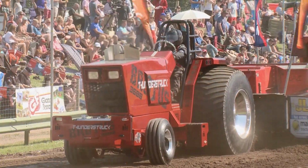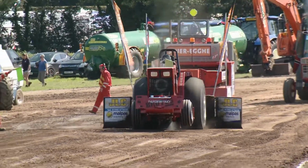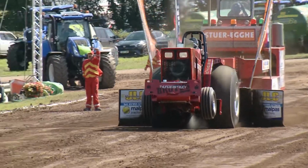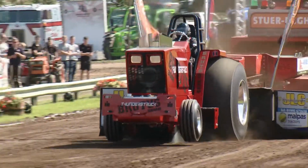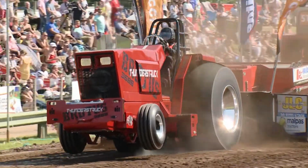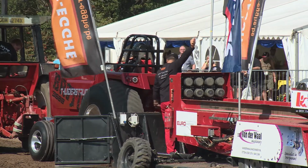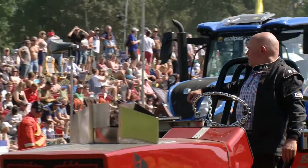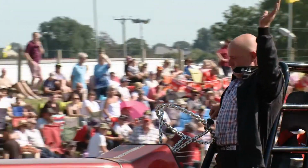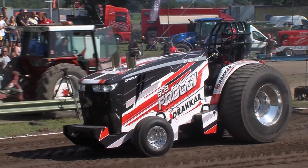104.56, the final distance for Thunderstruck. We've got to watch that through again. If you're going to take a championship with one single run, you might as well do it with this kind of style and grace and precision. Perfect! Well done, Stephen Charles.